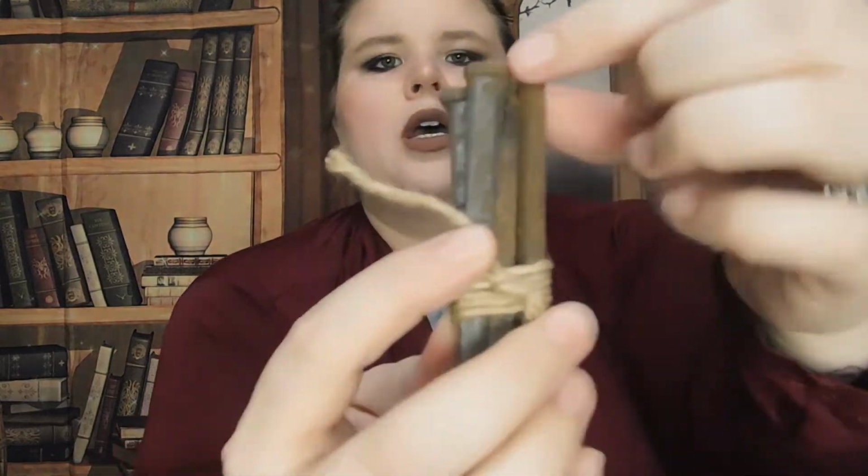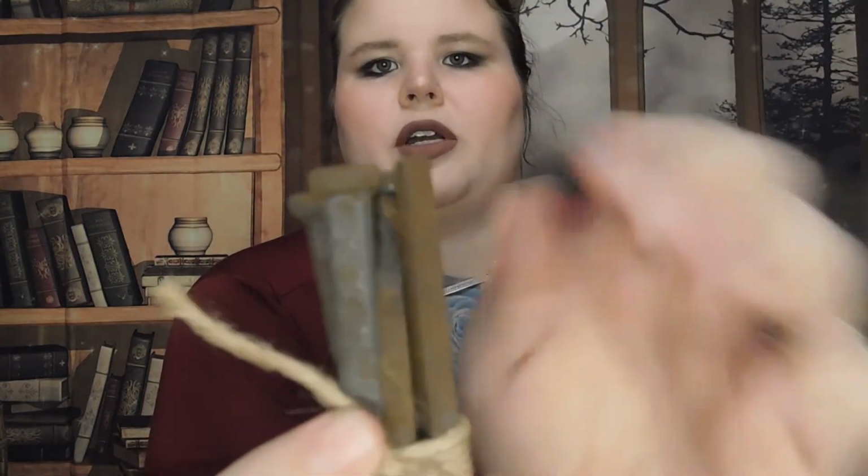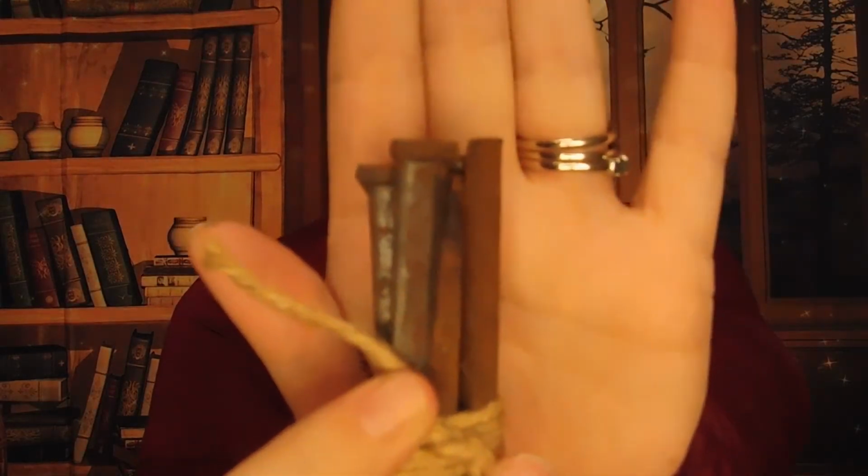What I did find odd is that one of them does look like it was potentially used. Which one is it? This one. I'm not going to pull it apart, but I don't know if you can see right in this little crevice here, that one looks like it was probably used, and the head of that one looks like it was also slightly hammered, so that's interesting.